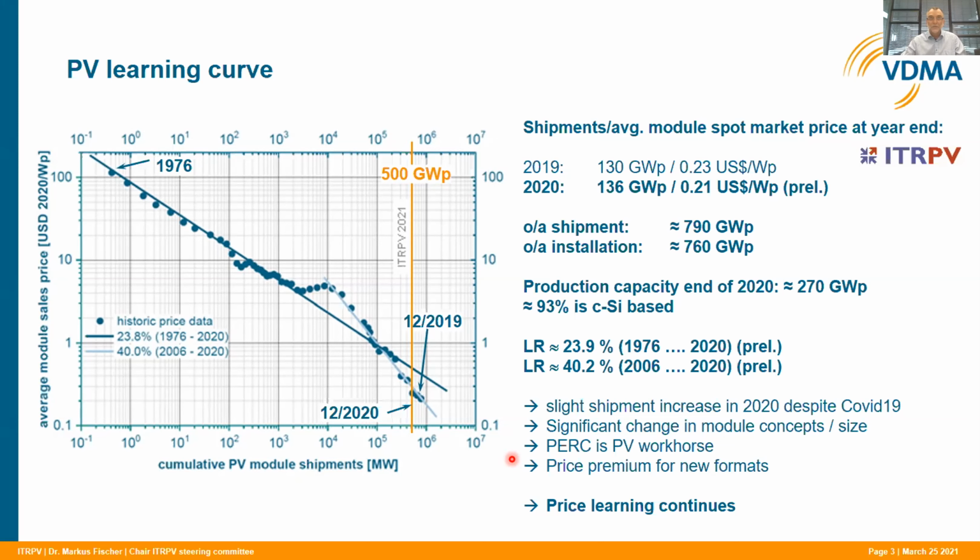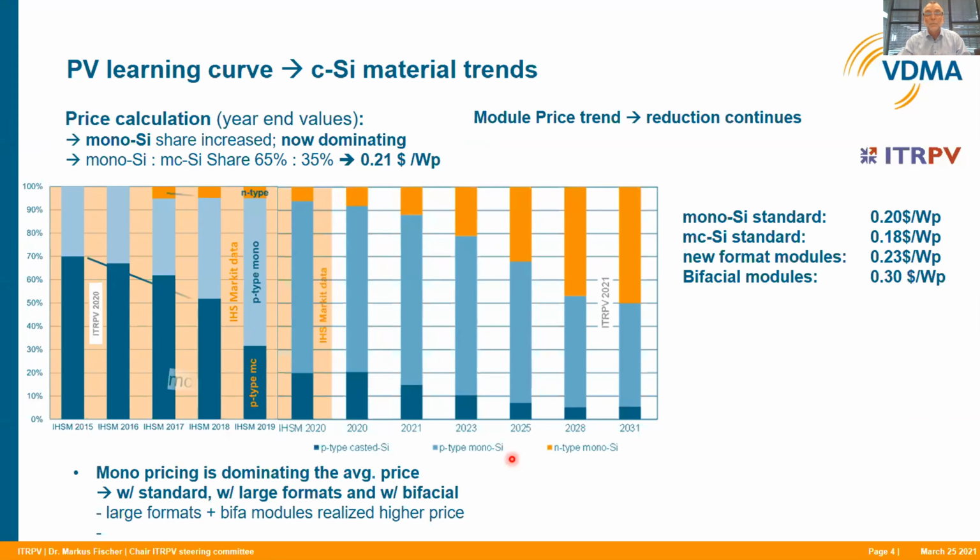Price learning nevertheless continues. So this is what we see here, the trend about the different materials for our crystalline silicon modules. So the trend regarding P-type mono is unchanged, and casting material is expected to get more and more phased out. So still a small share will remain. But anyhow, mainstream is P-type, P-type mono, and then we see also appearing mono N-type. So this is what we see.